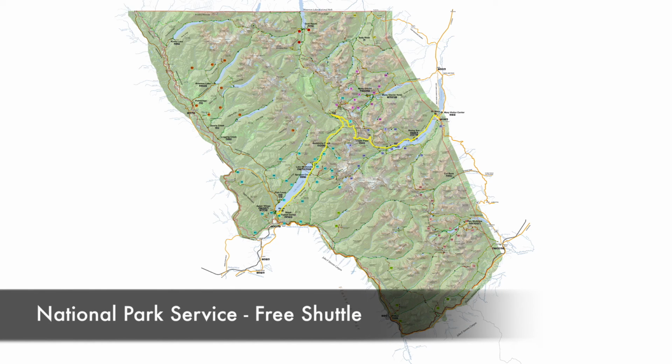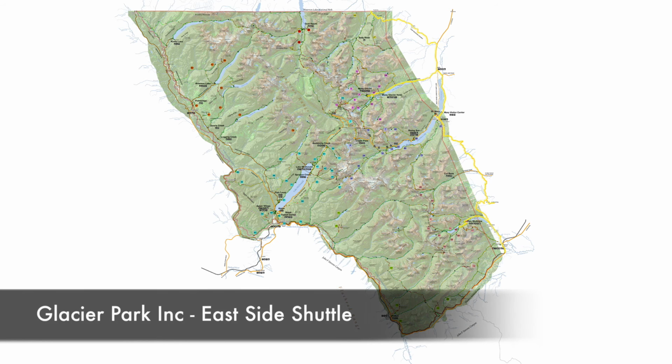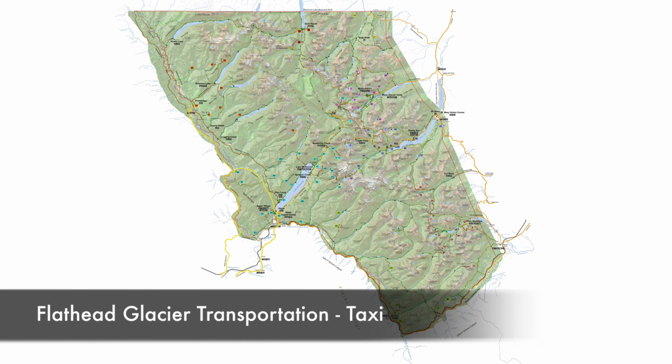So remember, we have an NPS shuttle that's a free shuttle that only operates on Going-to-the-Sun Road between Apgar and St. Mary. We have the Xanterra shuttle, which goes between St. Mary and Many Glacier on the east side and back again, and that's $10 per person. Then we have the Eastside shuttle by GPI that runs essentially the eastern front, about $15 per leg per person. And per leg would be East Glacier to Two Medicine, to St. Mary, to Many Glacier, and that sort of thing. And then we also have Waterton Outdoor Adventures, who operates from the border of Canada into Waterton. And then finally, we have the Flathead Glacier Transportation, which is a taxi service.